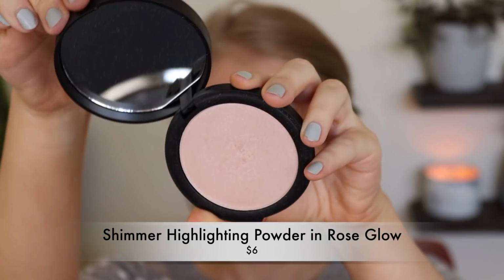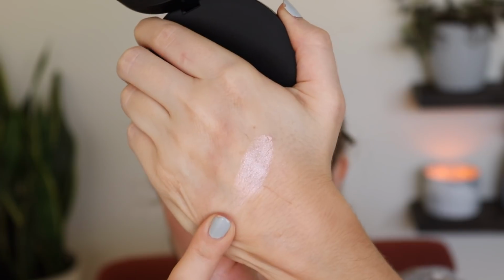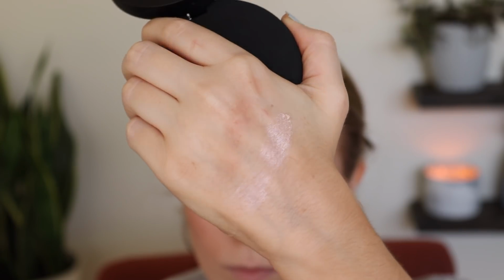And the Shimmer highlighting powder, I have the shade Rose Glow. This is a very light pinky rosy highlight, and I like this highlighter, I really do. It's more of a subtle highlight. You can see it definitely shows up, but it's not glittery or metallic at all. It just gives you a soft, pearlescent sheen.